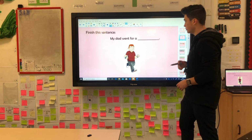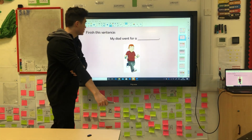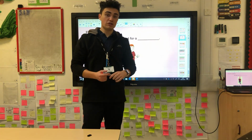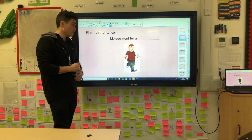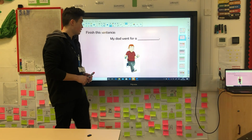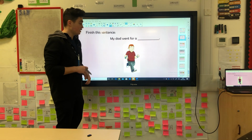So, we're going to try and find this sentence. So, use your key words. If you can, but if you want to, pause me and work with your grown-ups and try and figure out, using the picture. So, we've got some key words and we've got some tricky words. And we've got to use our segmenting skills, okay? Right, so, pause me. Right, let's find it out.